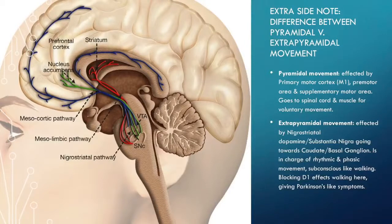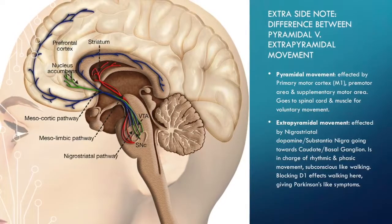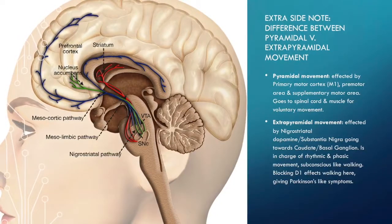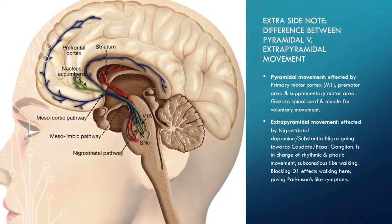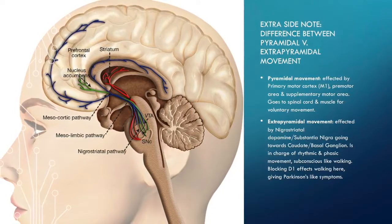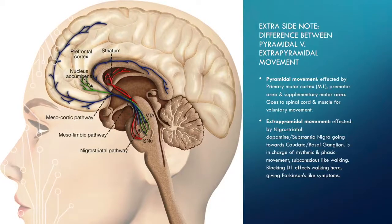An extra side note, the difference between pyramidal versus extrapyramidal movement. Pyramidal movement is affected by primary motor cortex M1, the premotor area, and the supplementary motor area. This goes to the spinal cord and muscles, and it is responsible for voluntary movement. The extrapyramidal movements are affected by the nigrostriatal dopamine, or substantia nigra, which goes towards the caudate or basal ganglia, and this is in charge of rhythmicity and phasic movement, which is subconscious movement like walking. Blocking D1 thus influences walking, producing Parkinson's-like symptoms.